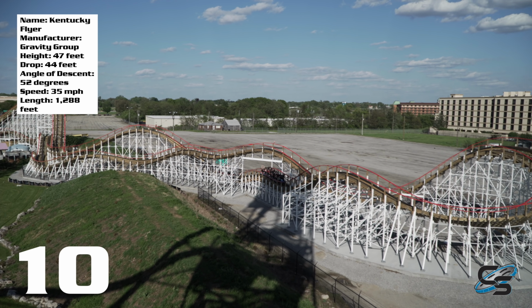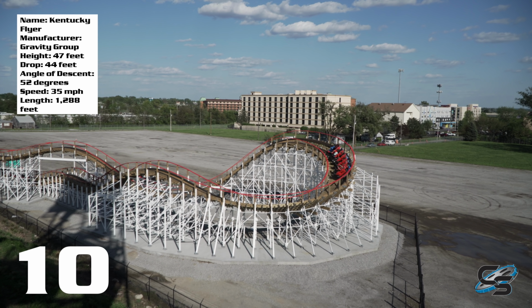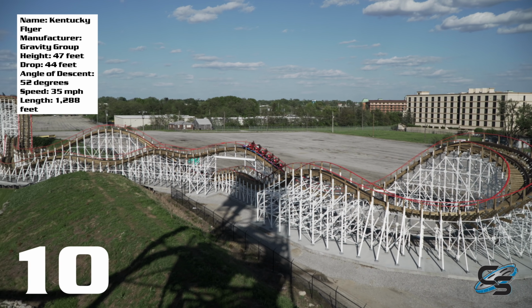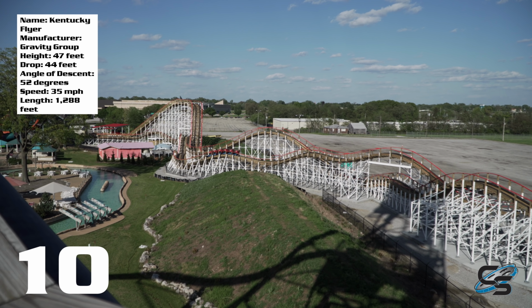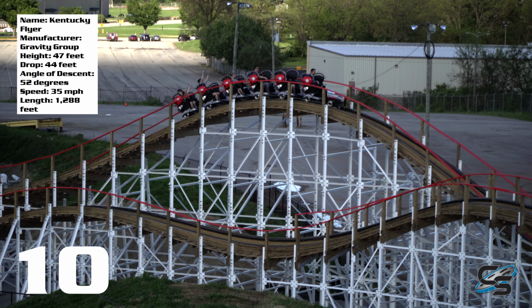Receiving a 10 out of 10 doesn't mean it's the number one roller coaster in the world or anything. It just means that I personally cannot think of a way to make the coaster any better. Sure, obviously maybe a little bit more theming or something, but if we're talking layout, I wouldn't do anything to change it. I think the trains are beautiful. I love the color scheme.